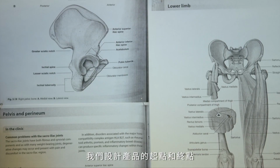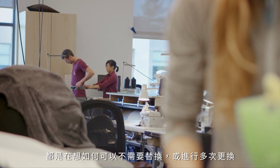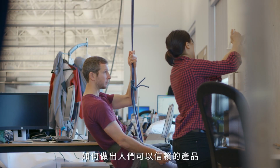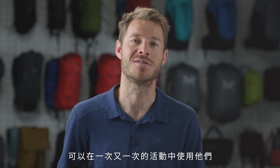The starting point and the end point for us is saying, how do we build products that design away from the need for a replacement or the replacement's replacement? How do you build those trusted pieces that people have adventures with and that they can count on to use season after season?